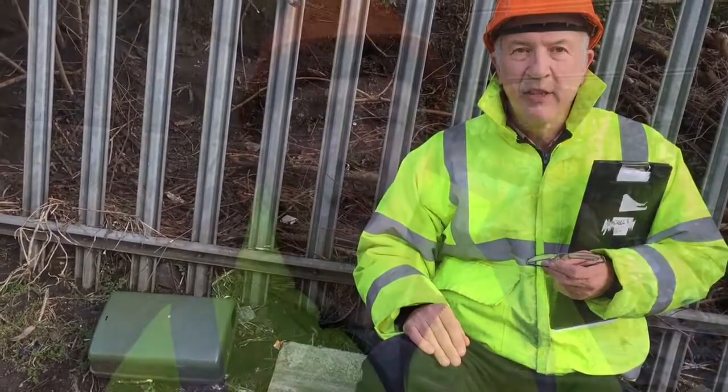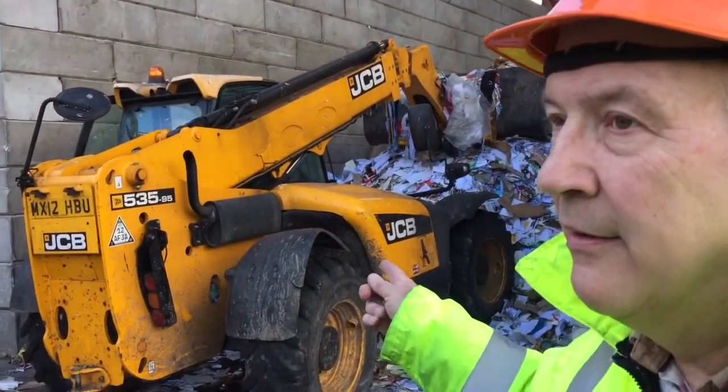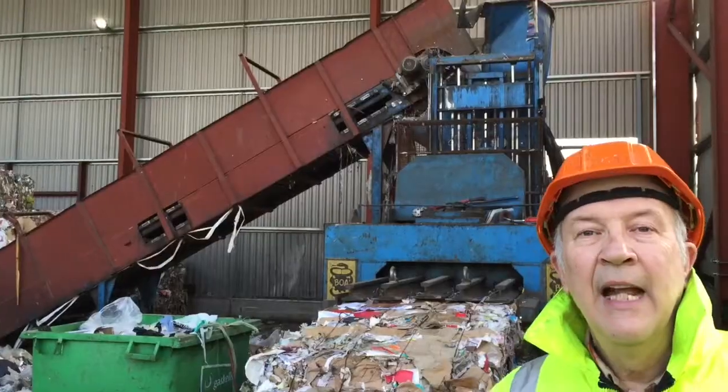In the sorting unit, the manager must keep maintenance records and a training matrix for various machinery on site, such as a telescopic handler, on-site hook lift, the forklift, and the baler right behind me.